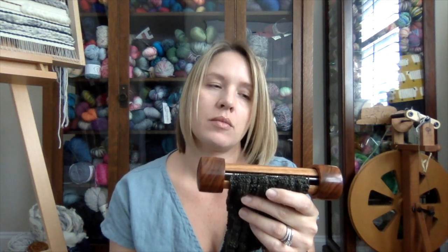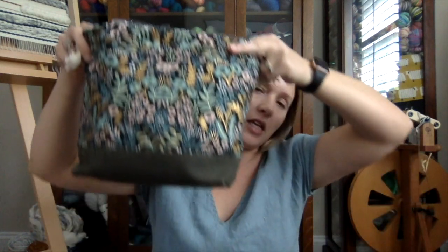And I don't remember the maker of these, but this is a wooden double-pointed needle holder. I feel like it might be Knitsy or something like that, but it's beautiful, handmade wooden double-pointed needle holder. So that's on the needles, and then I'm making myself a new pair of slippers. This is in a Tanny Casey bag.